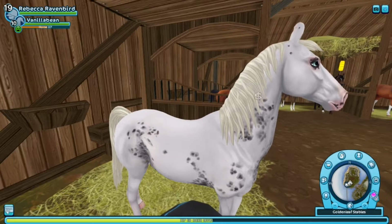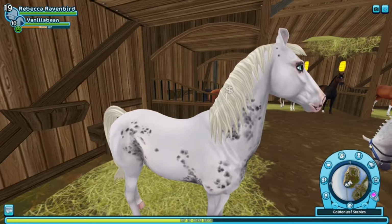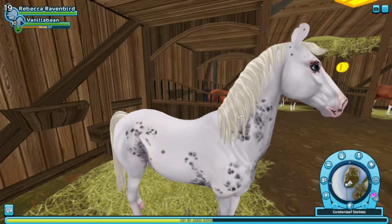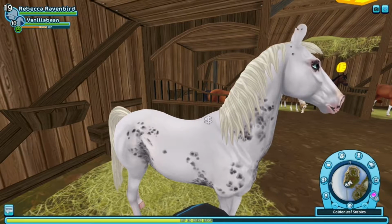Another thing that I noticed, and I'm out of frame here, but I just feel like the mane moves too much, even when it's standing still. It's like way too mobile. Yeah, see that? It just moved randomly like that. There's no breeze or anything going. There's no reason for the mane to be moving like this, I don't think.